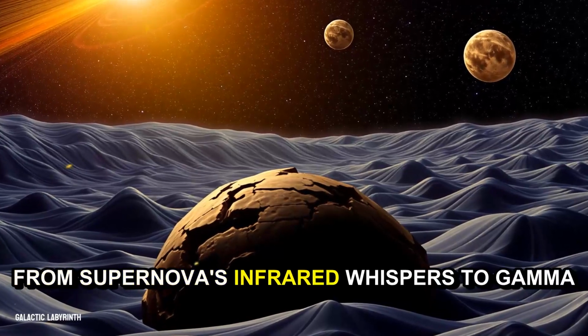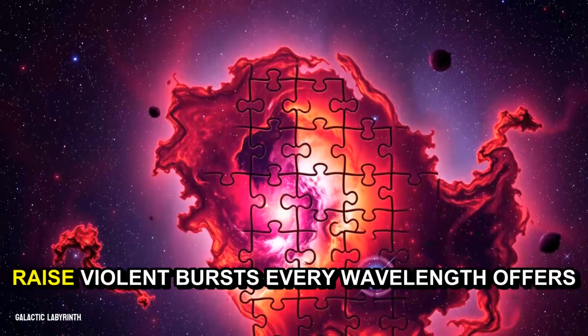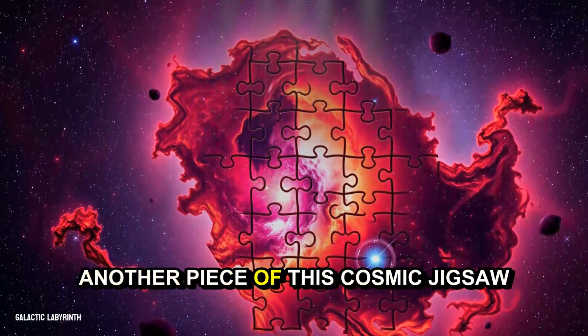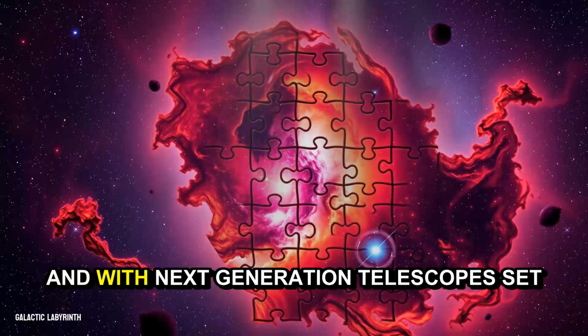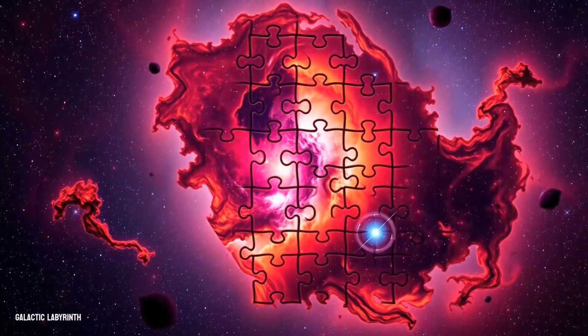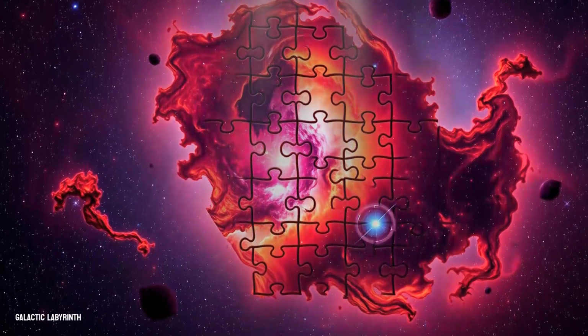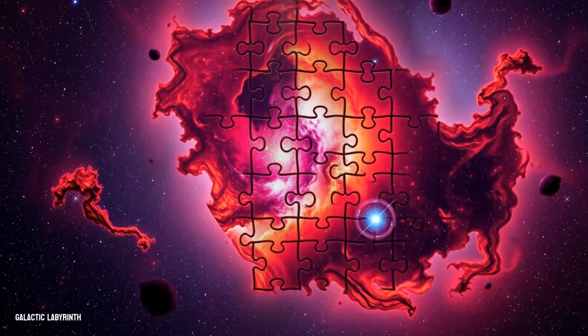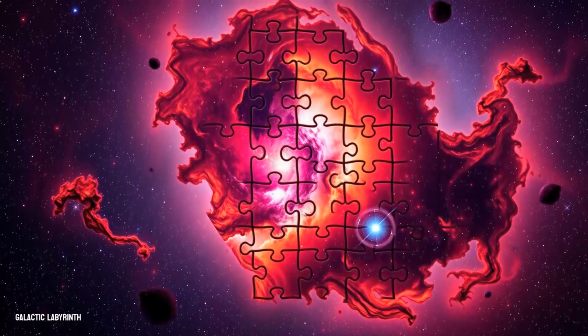From supernovas' infrared whispers to gamma rays' violent bursts, every wavelength offers another piece of this cosmic jigsaw. And with next-generation telescopes set to peel back even more layers, we might soon find that dark energy isn't the end of the story, but the gateway to something even more profound.